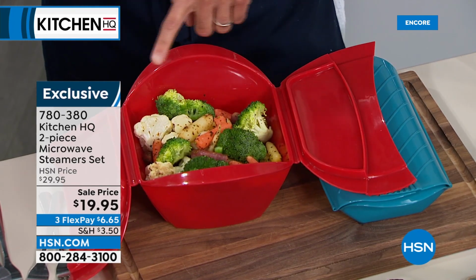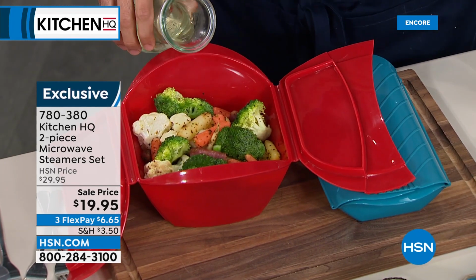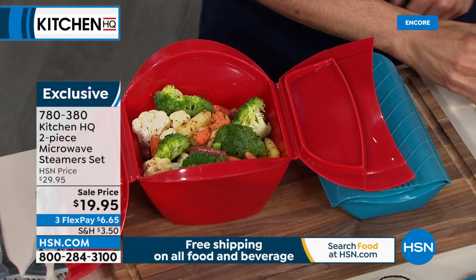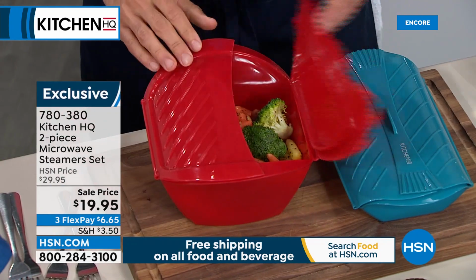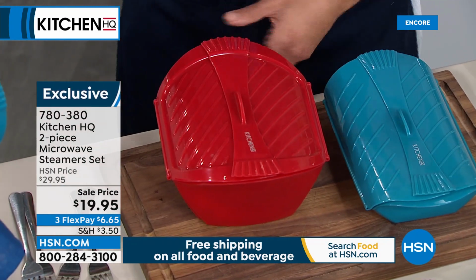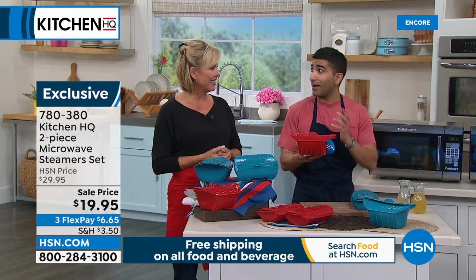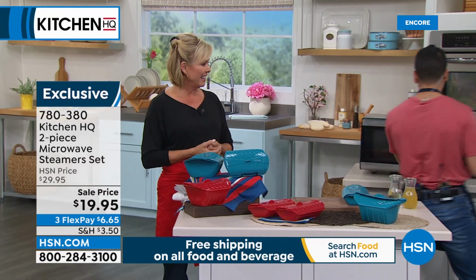So here I've got a kind of medley of vegetables. You could put a splash of wine. It doesn't have to be just water. Put a little splash of liquid, and then close up the house. There you go. Put them to bed for a minute. This is gonna go 7 minutes in the microwave. That's it. Imagine the flavor from the wine. It's gonna cook all those veg.